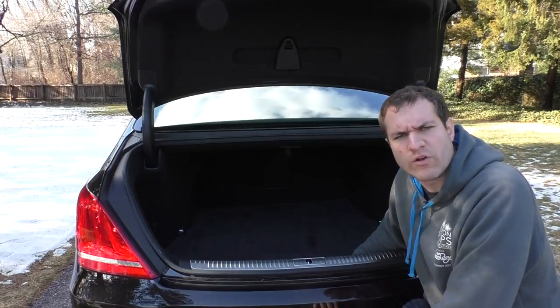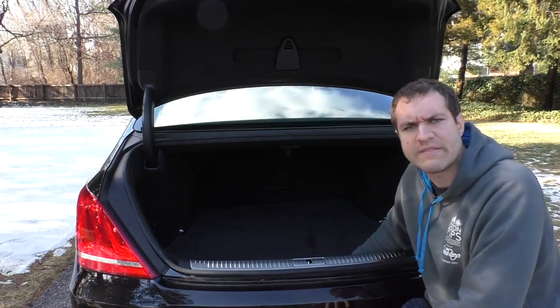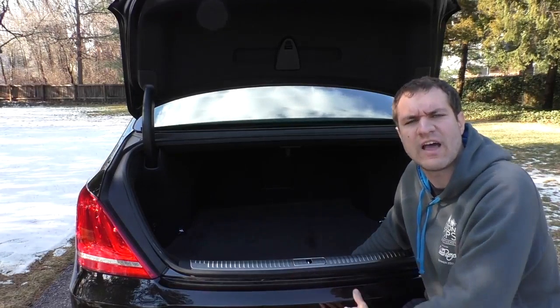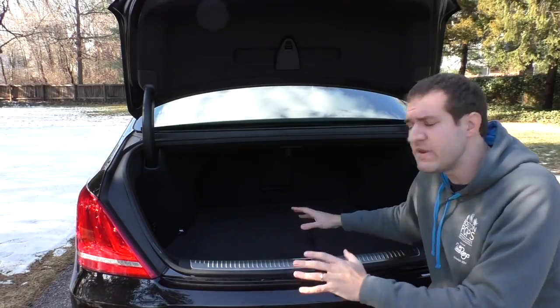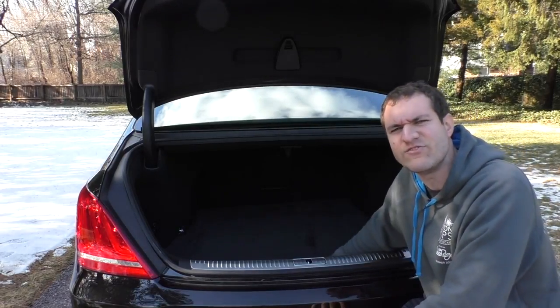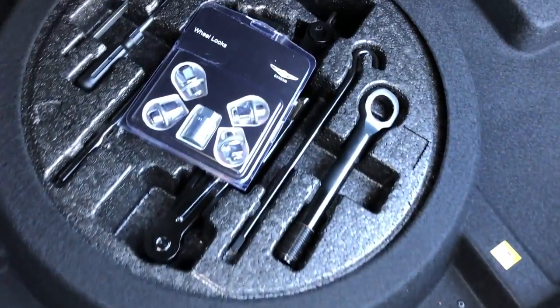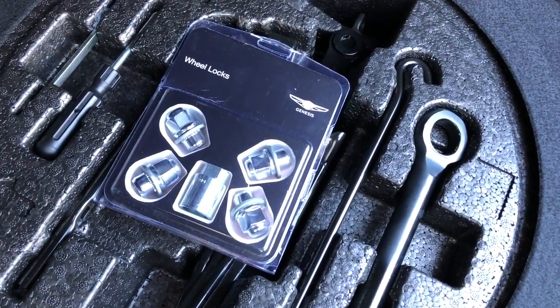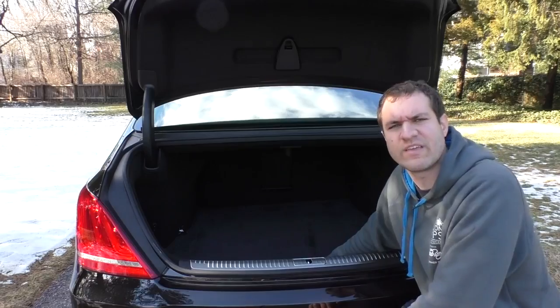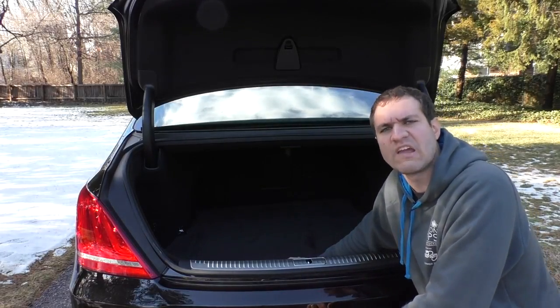And finally, moving along to the trunk, there's something particularly interesting about the trunk in this car. It is rather large, but then again, that's no surprise given that this is a full-size luxury sedan. A couple of unique things in the trunk of this one, however. You can see that the owner of this one still has his Genesis first aid kit in its original pouch, and if you dig underneath the trunk carpeting, you will see the wheel locks still in their unopened original pouch. So you could probably sell those things for like 50 bucks on eBay. Something to think about if you have a Genesis and you want to make a little extra cash.